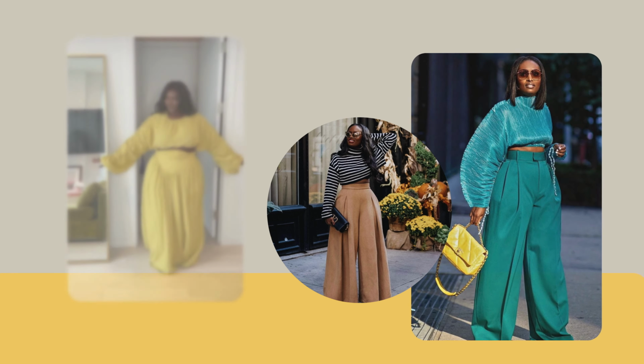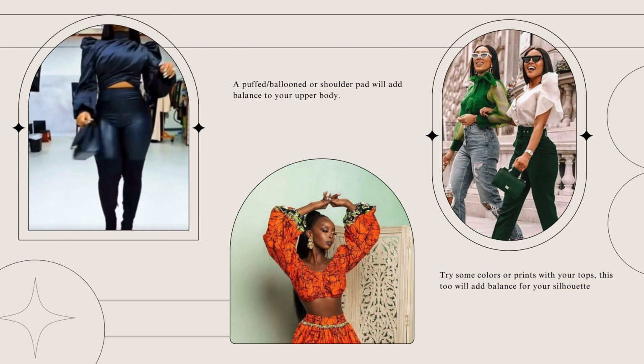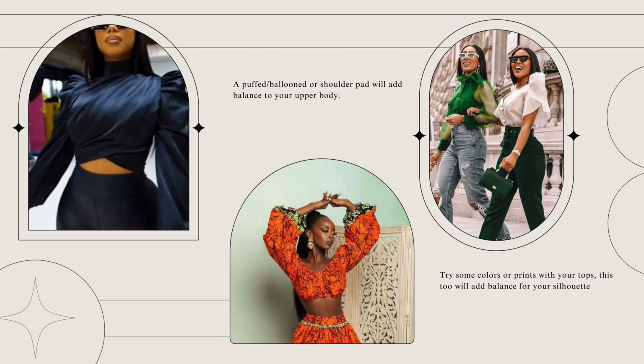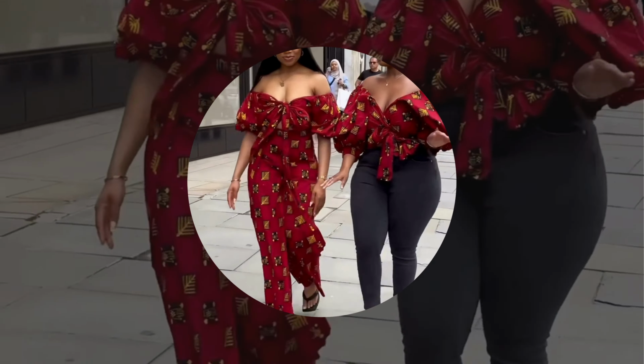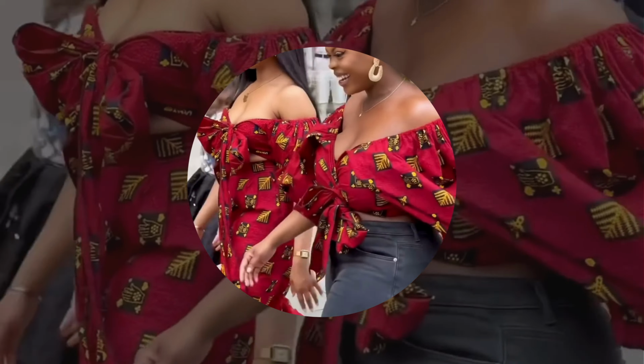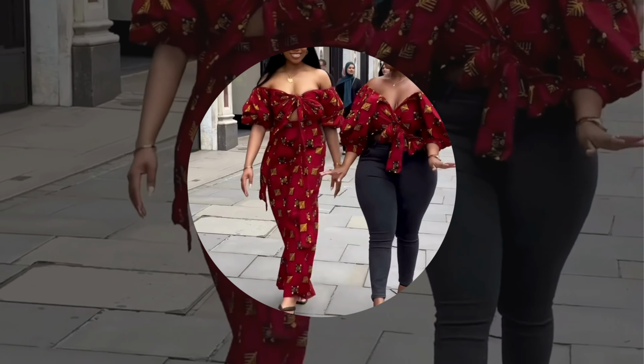Also, play with a ballooned or a puffy shoulder top. They can come in an array of colors and prints for you to try out. These tops will add balance and bulk to the upper part of your body to balance out with the hips.